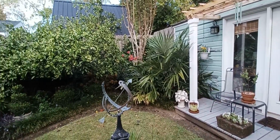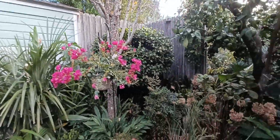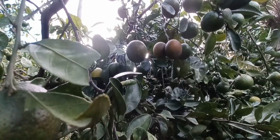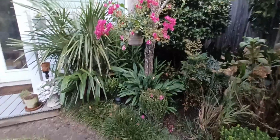The Satsumas are starting to ripen. There is some orange that's appearing. Let's see if I can get a close-up. I don't know if you can tell that that's orange, but I can't wait to harvest them and have these trees pop back up again.